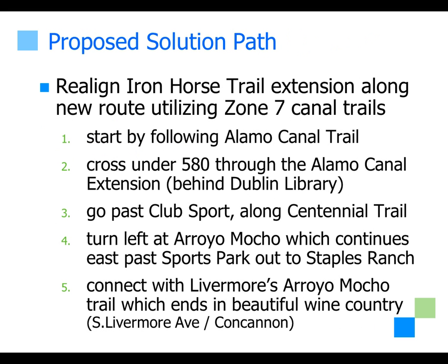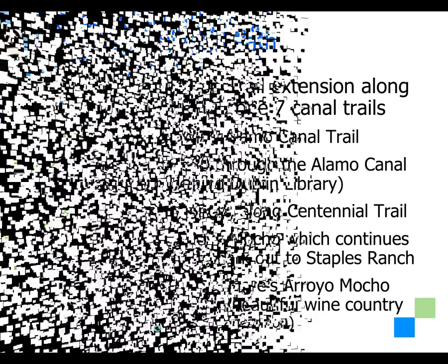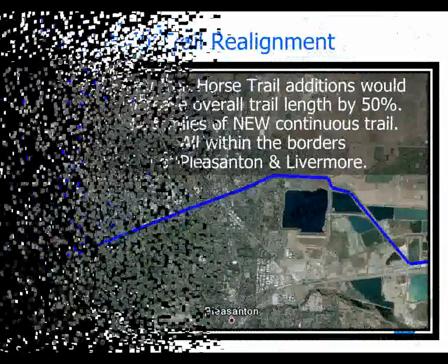So if you take a look at my proposed solution path, I'll show you a map about this in about a second. But if you start along the Alamo Canal Trail and cross underneath 580, right behind the Dublin Library, you come out right next to Club Sport there. If you follow south along that Centennial Trail and go over that little tiny bridge that exists out there already today, you'll be able to turn left at the Arroyo Mocho, which goes right past the sports park out to Staples Ranch, and will eventually connect up with where Livermore plans to take their Arroyo Mocho Trail, which is right up to our city limits. And if you followed that all the way out, you'd end up all the way out in wine country. Just a beautiful trail.